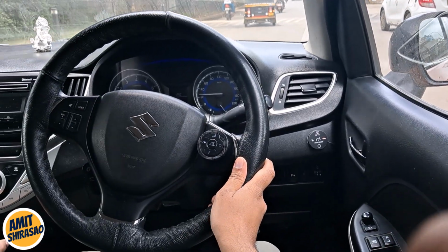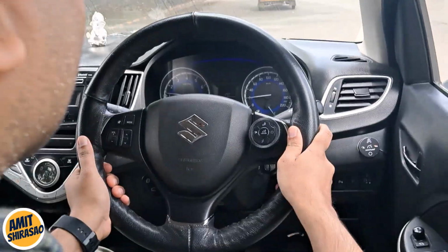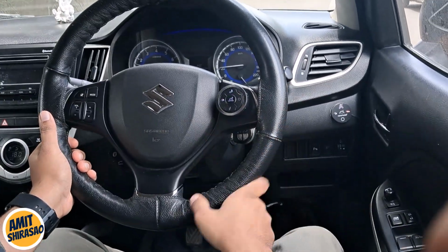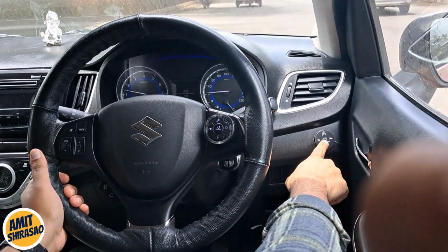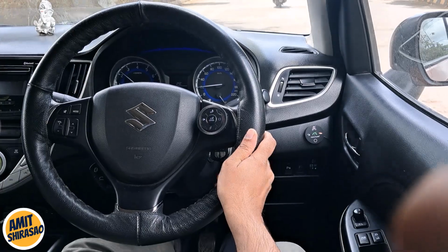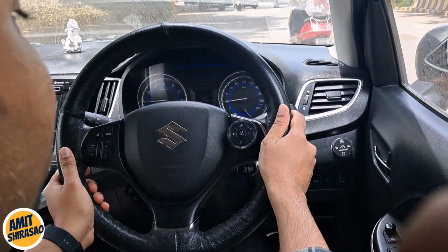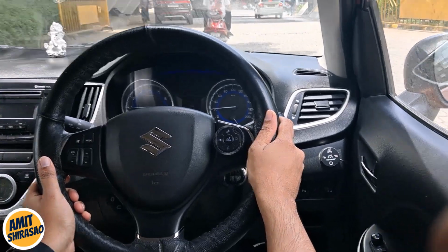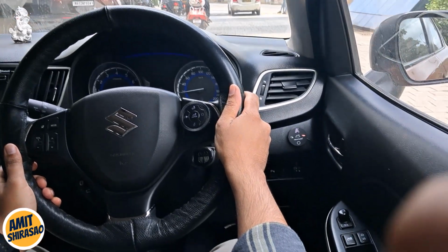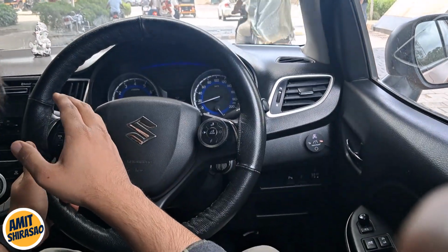a certain gear and you have engaged the cruise control. Like, let me show it to you in practical. This is 20 kilometers per hour, second gear, cruise control is engaged. Now if I press the clutch, see, the car is raving, and now I went to third gear. So the car does not understand that it should disengage the cruise control if I am pressing the clutch.